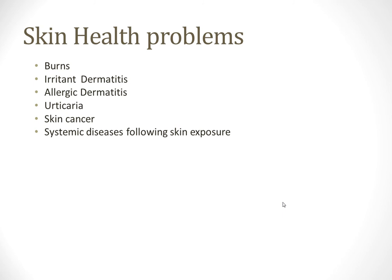So it's the skin health problems that might happen: burns, but the interesting thing from an occupational point of view is allergic dermatitis. What happens with allergic dermatitis is inflammation of the skin, and you become sensitized or allergic to one of the substances you may be working with, and it could be that you can't work with it anymore, so you may lose your job.